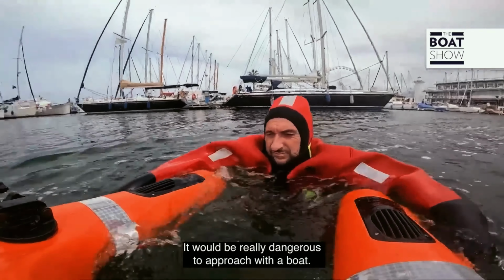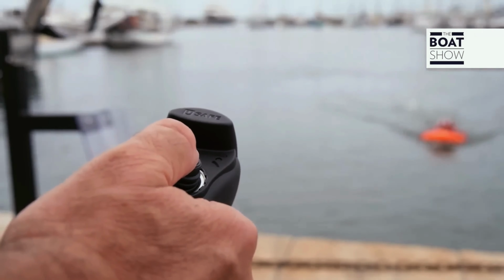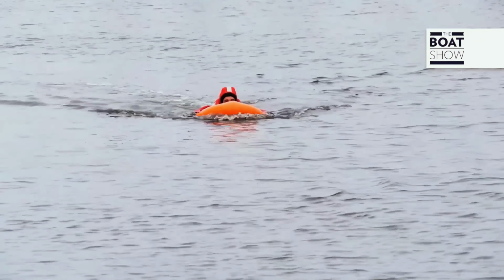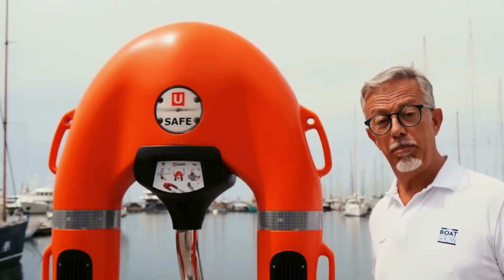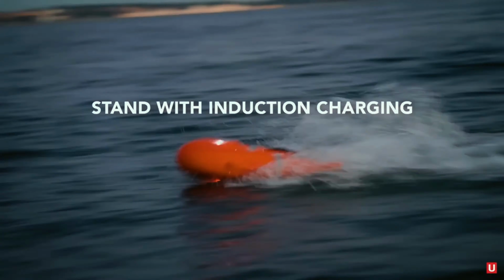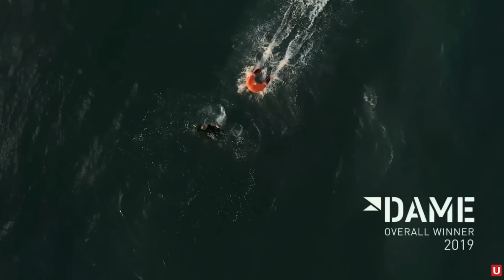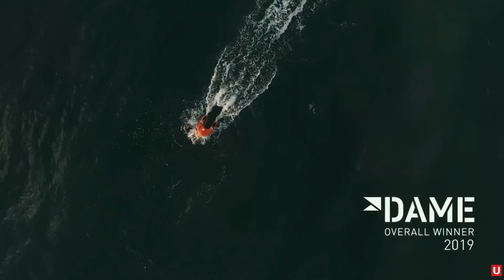Developers offer intuitive remote control. Control range, depending on conditions, reaches 500 meters. The arranged lighting allows you to use it effectively even at night. In general, the USEV turned out so successful that it received positive feedback from rescuers and from the US Coast Guard.